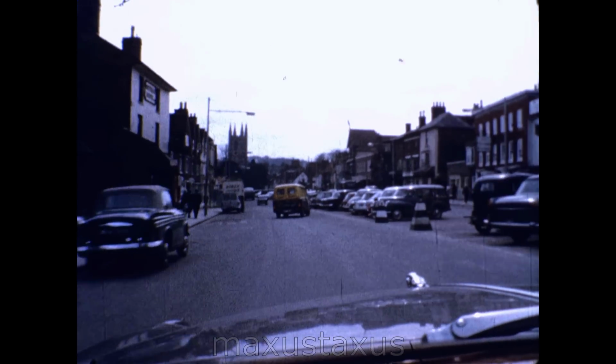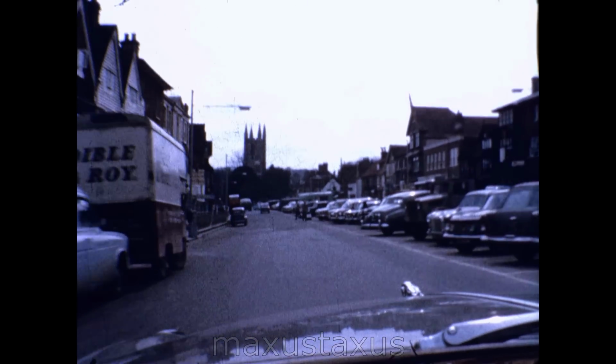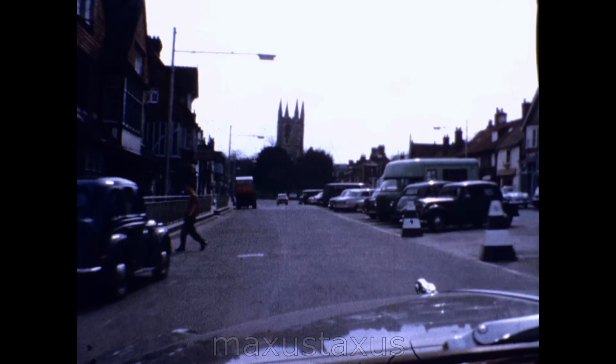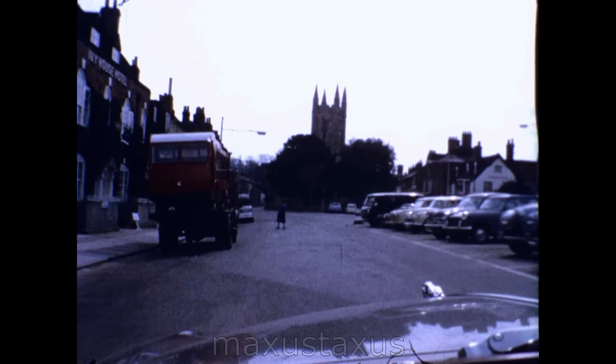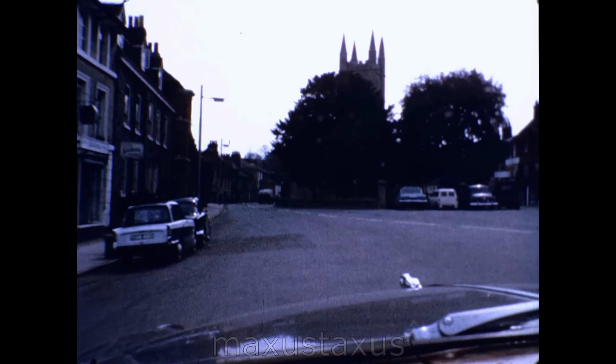Not getting too close to the van in front. He's going off to the right. Let him go. There's a pedestrian going across there, so just take your foot off the throttle. Don't frighten them with a loud blast of the horn. You might precipitate an accident. Just let her go across the road in her own time.